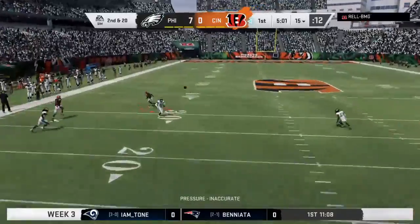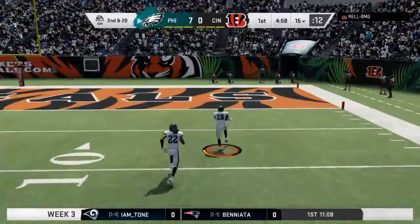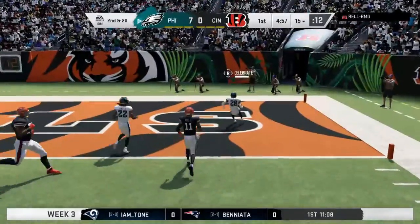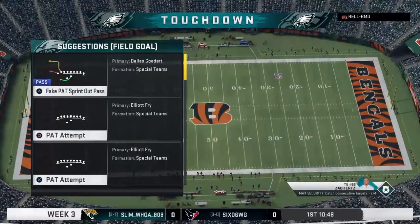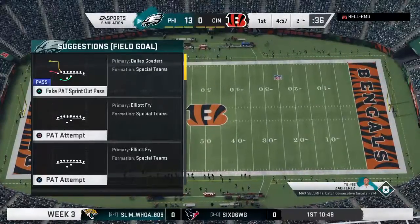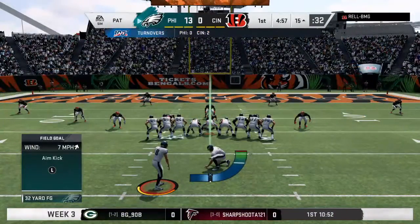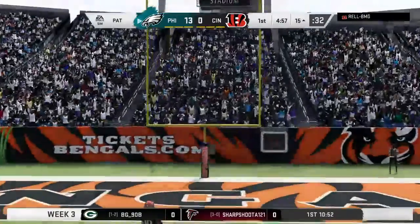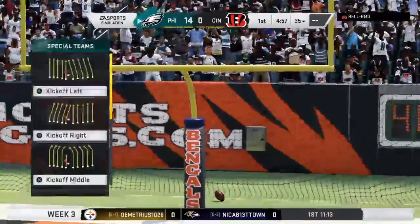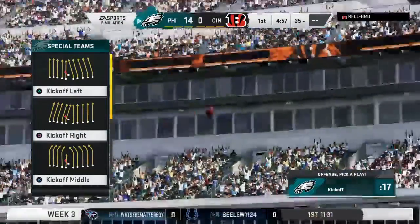Looking to throw. Copeland. And the defense has it covered. It's intercepted. Picked off by Eric Murray. And he'll score. Touchdown, Eagles. Point after try forthcoming. And it's good, and they have jumped out here to a quick 14-0 first quarter lead. 14. Bengals nothing.